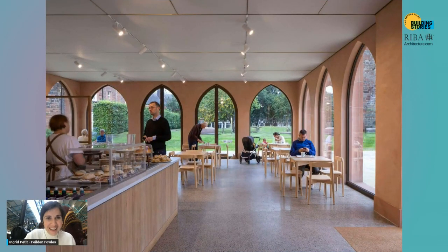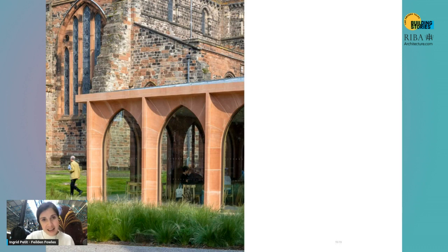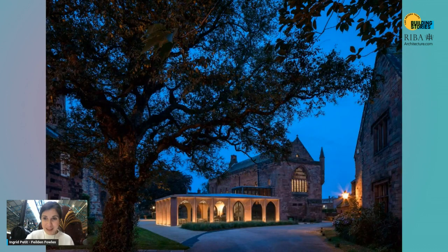Quick summary, I suppose it's been amazing to go back to the site and see it being used. It's been a very successful space for the cathedral. It's been nice to see it. It's been completed now since June 2020, so we're now starting to see the stone weathering in its context. It's quite nice to see the building starting to embed itself in its surroundings. And yeah, that's just a couple of photos. And then this is my last slide.